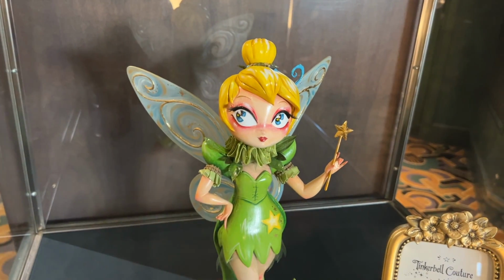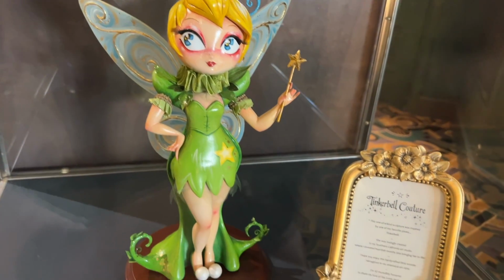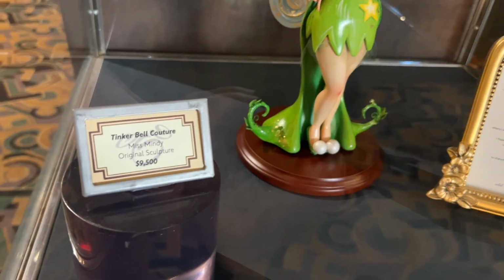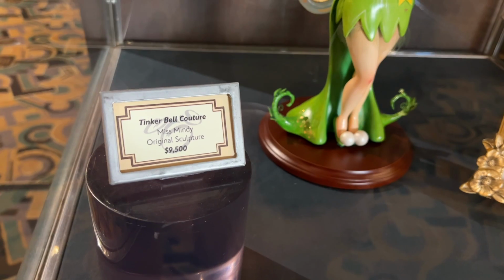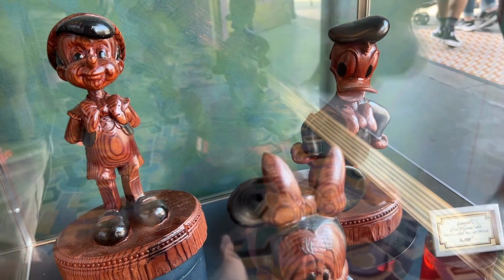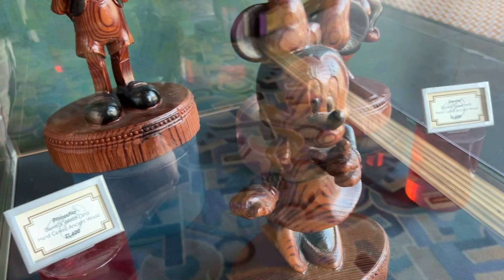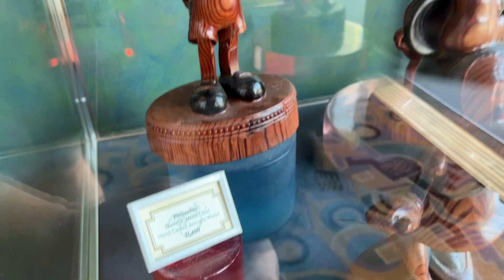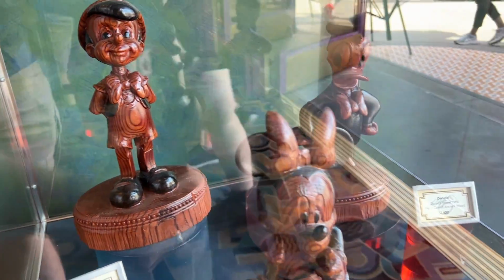I always like to come in here and find the most expensive item in the store to show you, because this one has some really, really pricey stuff. Tink is $9,500. They also have some wooden items over here, and these are usually fairly pricey. Not quite as pricey as Tink, $1,400 for these little statues.